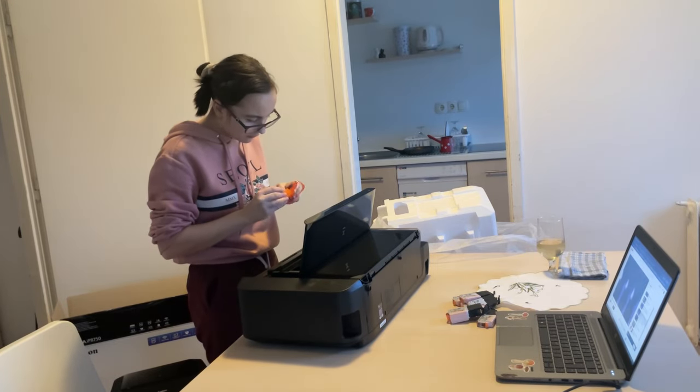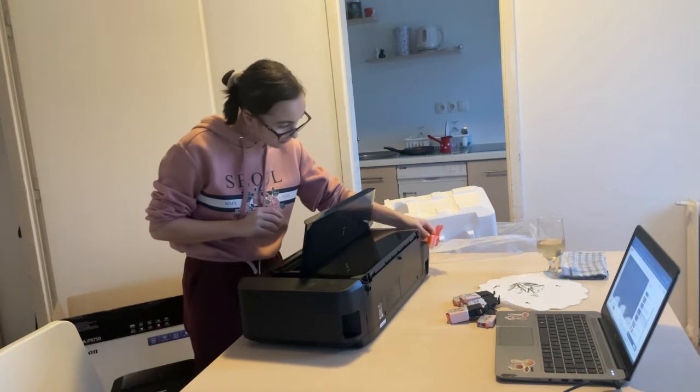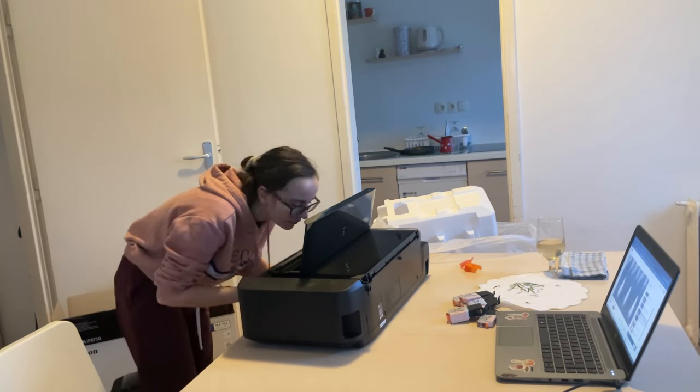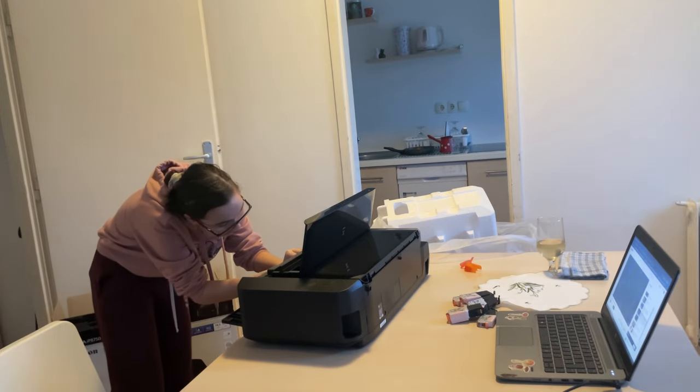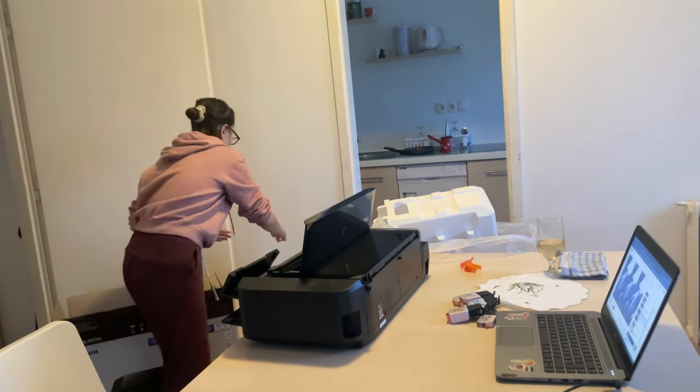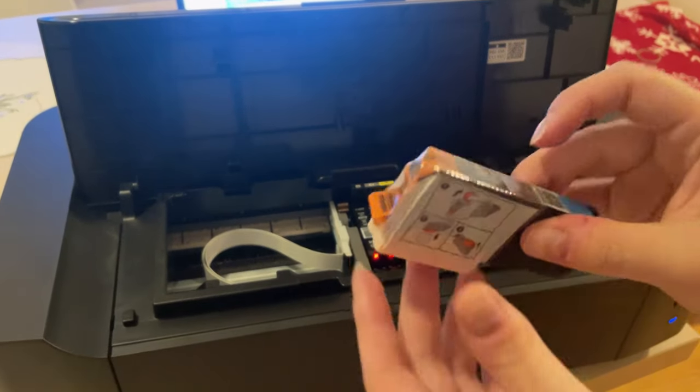And I guess it's true when people say that it's just trial and error. You need to make a lot of mistakes in order to find your own printing style. But once I started printing on a really great paper, I had no fear because it was perfect.